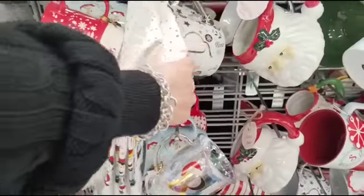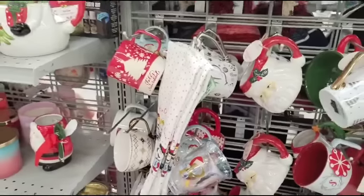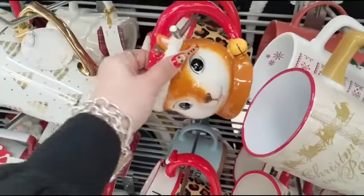Peanuts. Let's see how much this baby is. $5.99. That's not bad at all. And then look at this one. She's pretty. Look at her.